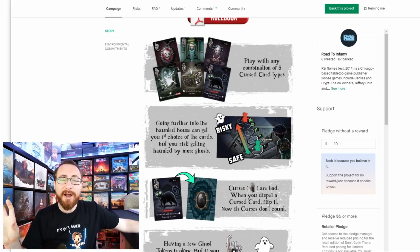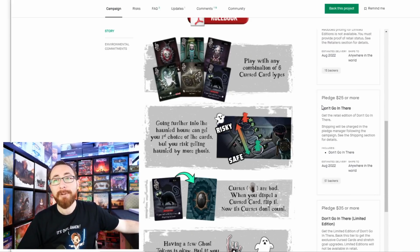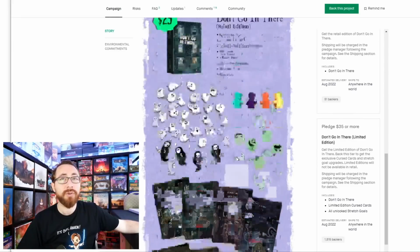But that combination, combined with figuring out which cards are important, which cards you want to add, which selection of cards you want, that's going to be the big question on the table for me. Price point wise is $25 for the retail edition of the game and $35 for the limited edition, which is over, let me see what the limited edition. The limited edition is giving you more cards basically.